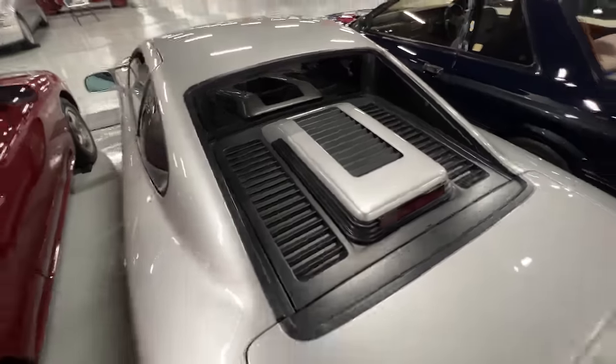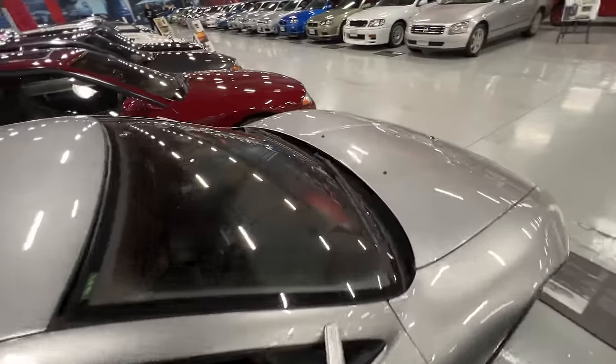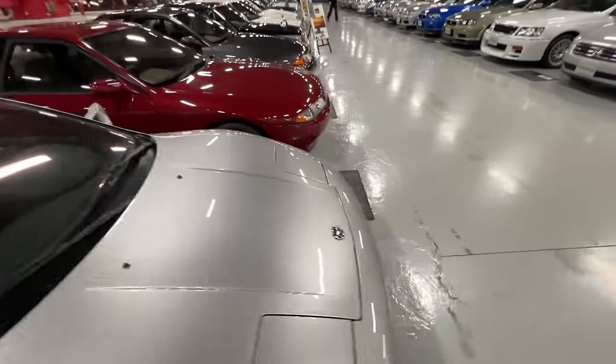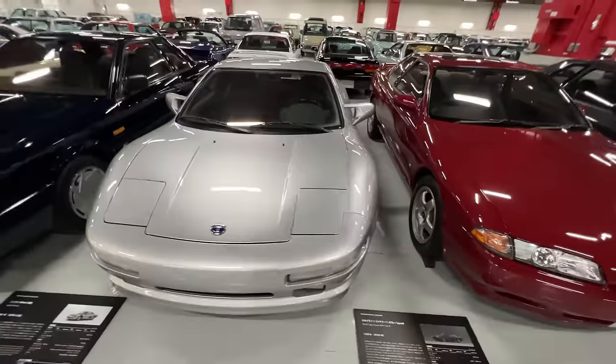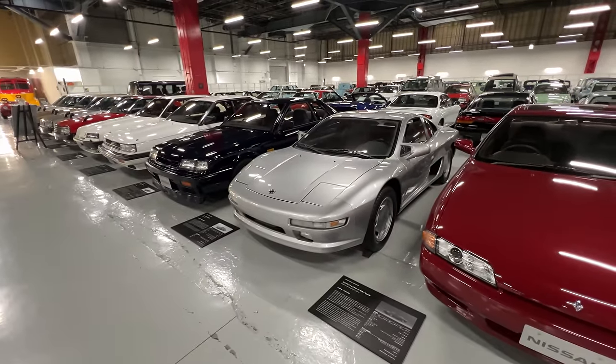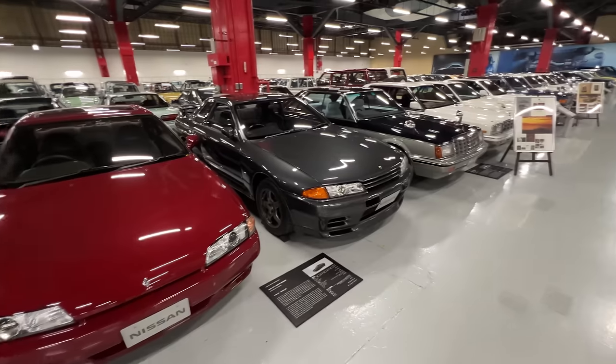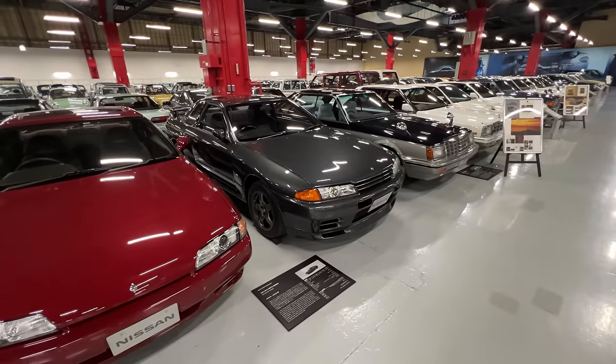There's a VG30 DETT under there. Bit of a pity it was never made, but basically, in 1987, this was Nissan flexing, showing what it was concentrating on technology-wise, what was brewing, and then eventually became the R32 GTR.